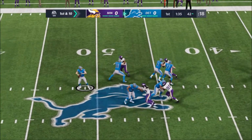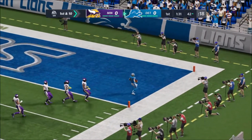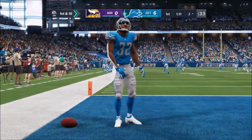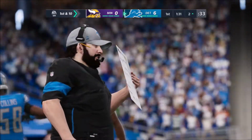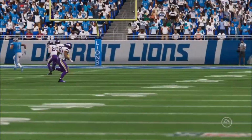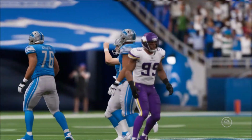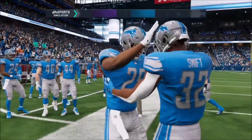On first down, Stafford here. They'll find Swift out of the backfield. Touchdown, Detroit! D'Andre Swift, 42 yards. And the Lions are going to take a first quarter lead. Getting your back involved, what's the importance there in the passing game? Well, oftentimes you can create mismatches because who's going to cover him, and you get him into space, which is where he likes to operate with the ball in his hands. Oftentimes makes people miss, gets that run after the catch, and off he goes. And into the end zone.